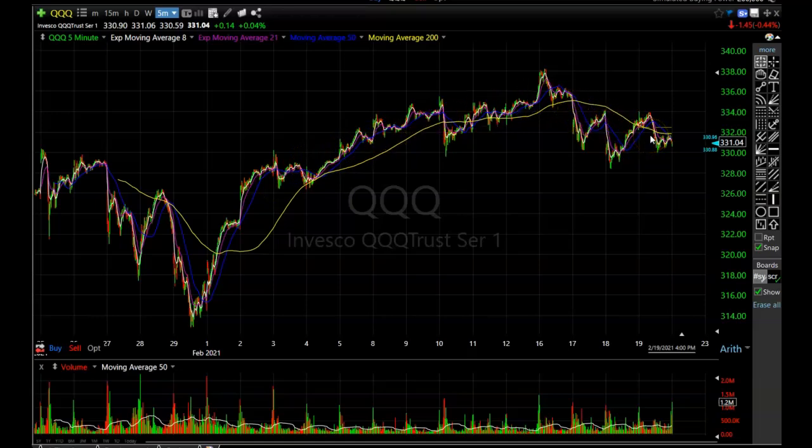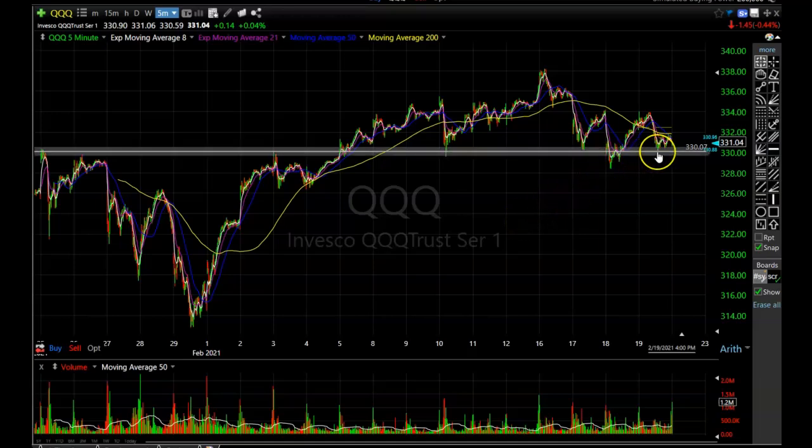This is the rounded bottom that I like to look for in my stocks that are going to go up. This is just inverted, so it means that it's probably going to roll over and go down. And this is the support area that I am looking at right now. I think this is super important for this week. If the market can hold above this support level, I think we're going to be in good shape. But if it breaks through the support level, we could be in big trouble.